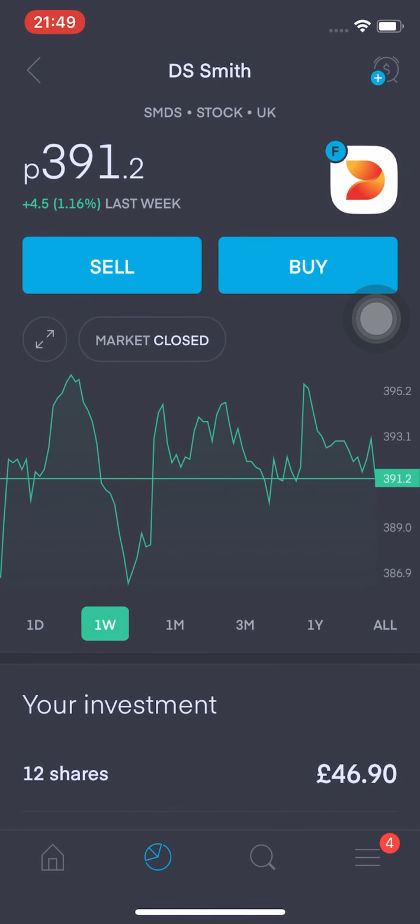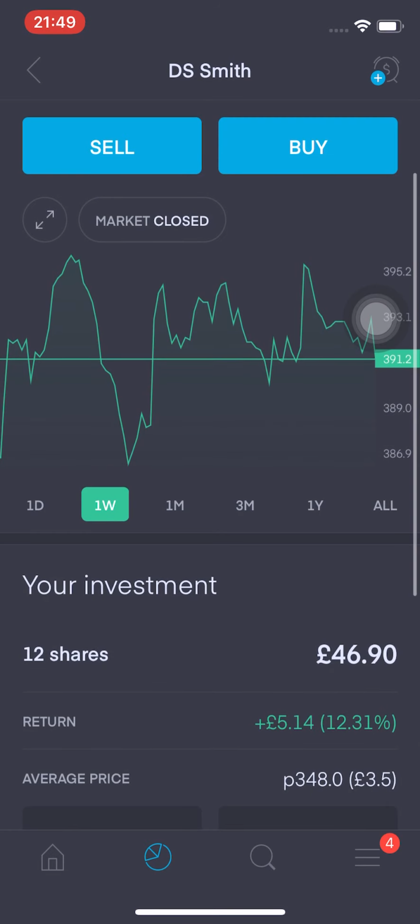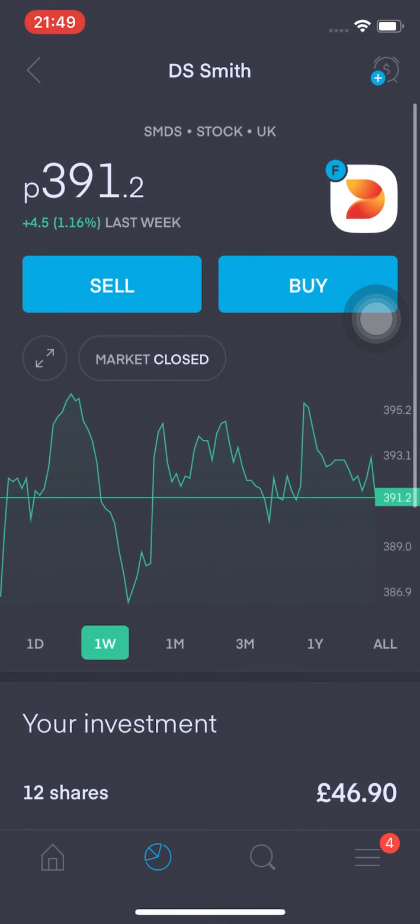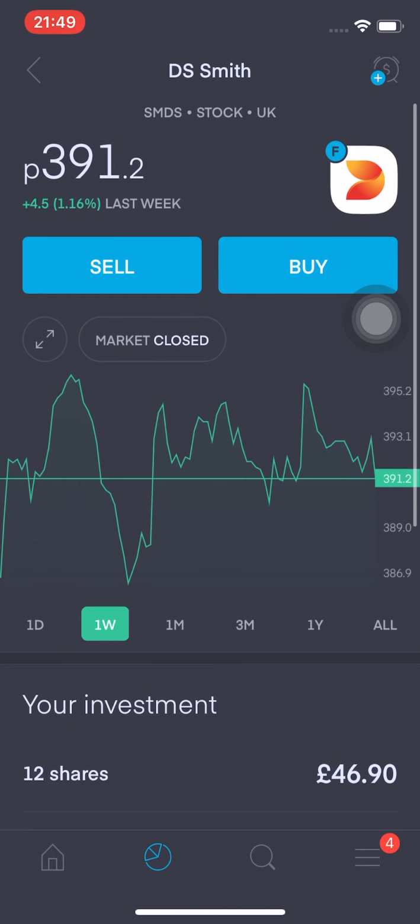DS Smith is also doing really well. I'm up 12.31%. That's £5.14p on the week. It is up as well. It is up 1.16% from last week.